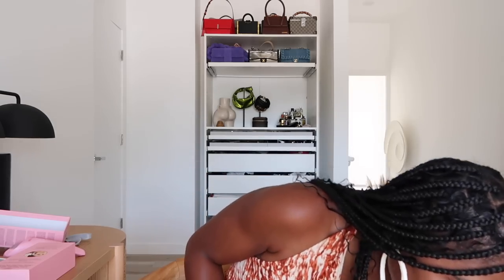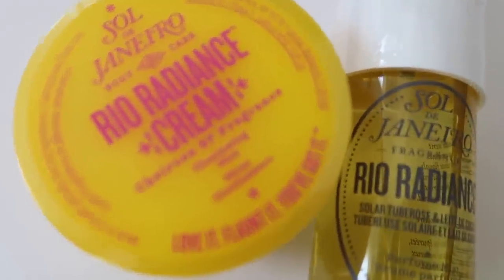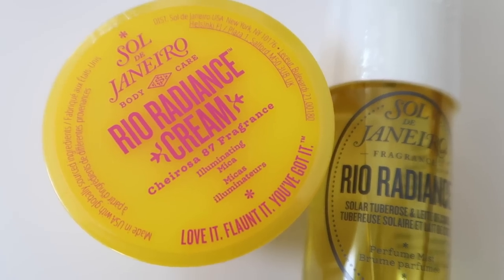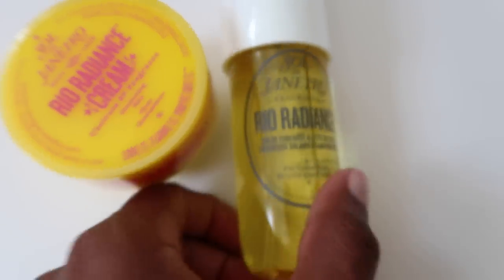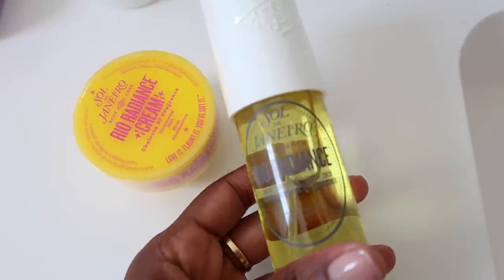And then we have some SPF, Block and Save Face. So one for your face, one for your body. There's so many good things in here. I have some Rio Radiance cream. Y'all know I love Sol de Janeiro products. Their Bum Bum cream is one of my favorites. I know this smells good. Like, I know it does.